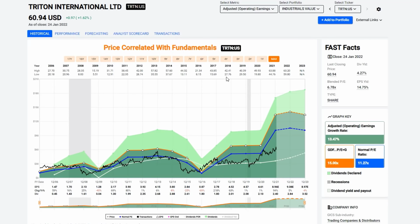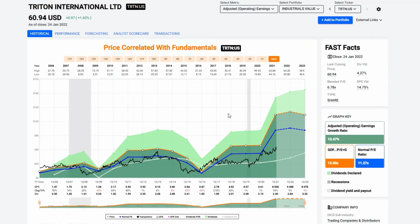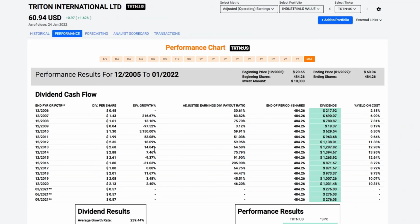Triton International is a trading company and distributor. I'm not real familiar with this stock, so we'll go quickly into the company's website. They're the world's largest container leasing company. And of course, we've got the supply chain issues and everything going on today. I think this might be why we're seeing a flattening of earnings expectation. But historically, this has always been a relatively cyclical company. Its dividend record is very spotty. It raises, but it's not afraid to cut its dividend, let's put it that way. They've cut the dividend several times in their history.